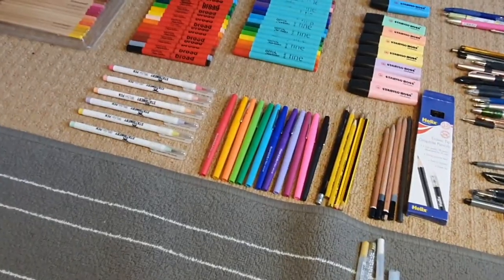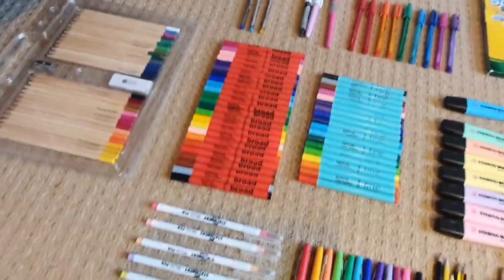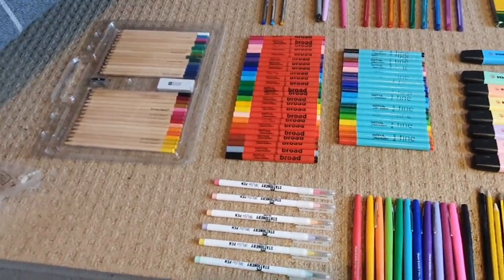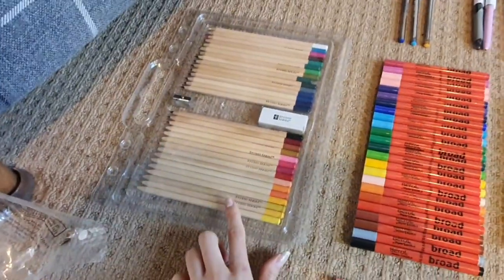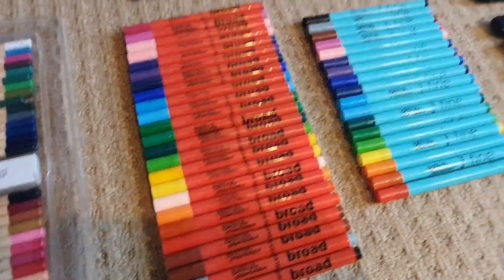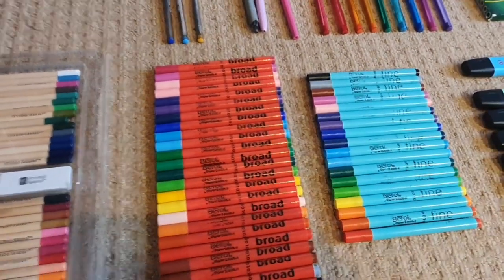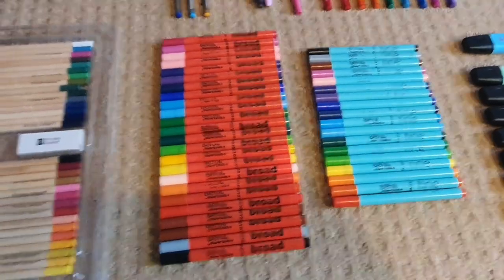Here is the selection. I'll talk you through it. Some of these I've had since I was doing my GCSEs when I was 15 years old. So that's almost 10 years. So it's probably time to let go of some. But this is a lovely set of coloured pencils. I've got the Berol broad pens and then also the Berol fine liners. This was A levels, GCSE revision posters at its finest. These got me through.